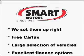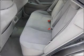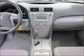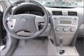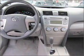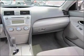Air conditioning, power door locks, power windows, power steering, cruise control, power mirrors, an alarm system, an AM/FM stereo with a CD player. If safety is a high priority, rest assured knowing that these top safety components are included. Front ventilated disc brakes, passenger airbag, side airbag, curtain head airbags, stability control, daytime running lights.